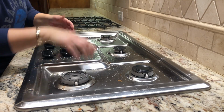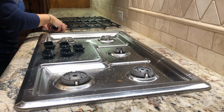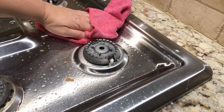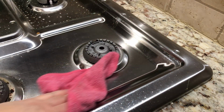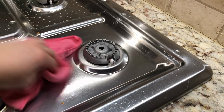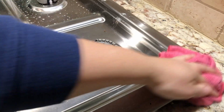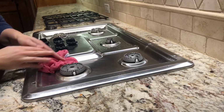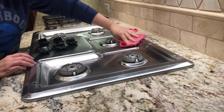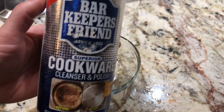So it's been about 10 minutes, so I'm taking the grates off, I'm taking all the burner covers off, and I'll just grab my microfiber cloth and just wipe down. Now, if you let your cleaning products sit on everything for just a few minutes, let it do its job, if you give it time to work, it makes cleaning so much easier because then it's a little less elbow grease, then you just wipe rather than having to scrub things off. Just makes it so much easier.